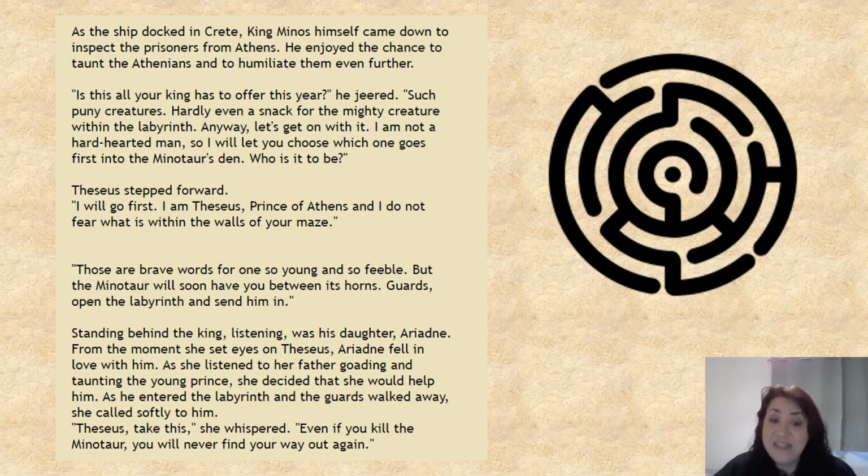Standing behind the king, listening, was his daughter Ariadne. From the moment she set eyes on Theseus, Ariadne fell in love with him. As she listened to her father goading and taunting the young prince, she decided that she would help him. As he entered the labyrinth and the guards walked away, she called softly to him. "Theseus, take this," she whispered. "Even if you kill the Minotaur, you will never find your way out again."